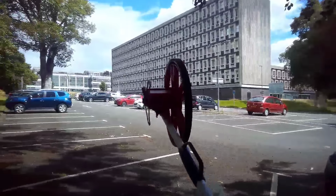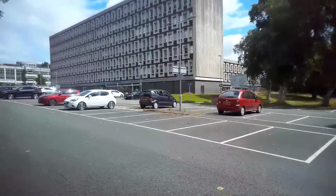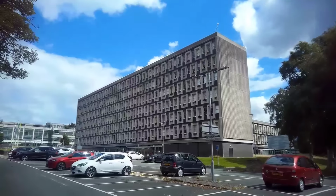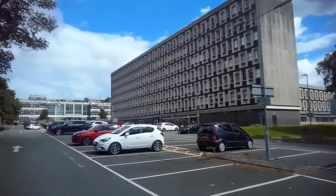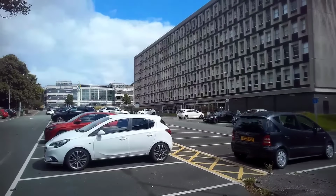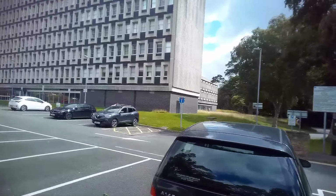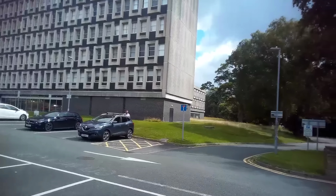So yeah, people have asked for a return of the old trundle wheel. So at your request, we're having a look, guys. But look at this building, eh? Look at this building. So we're going to take a wander anyway and see what we can see. It's a fair old building.